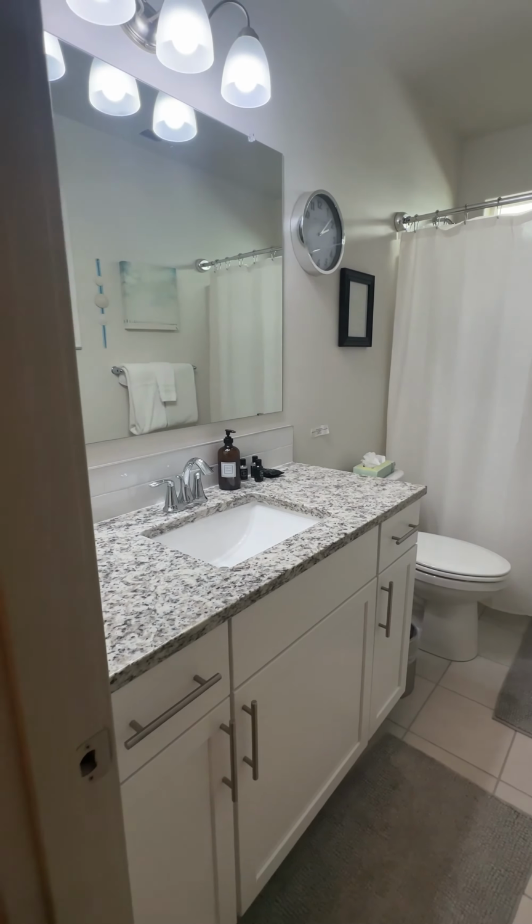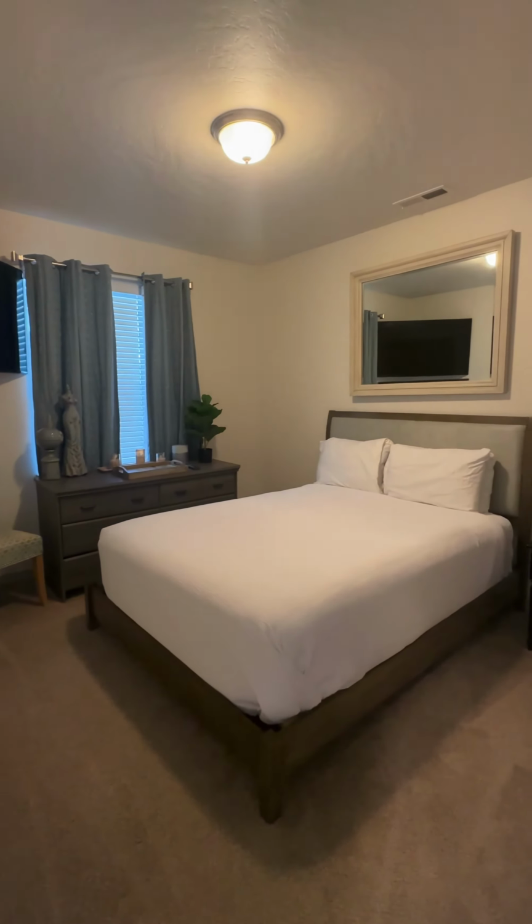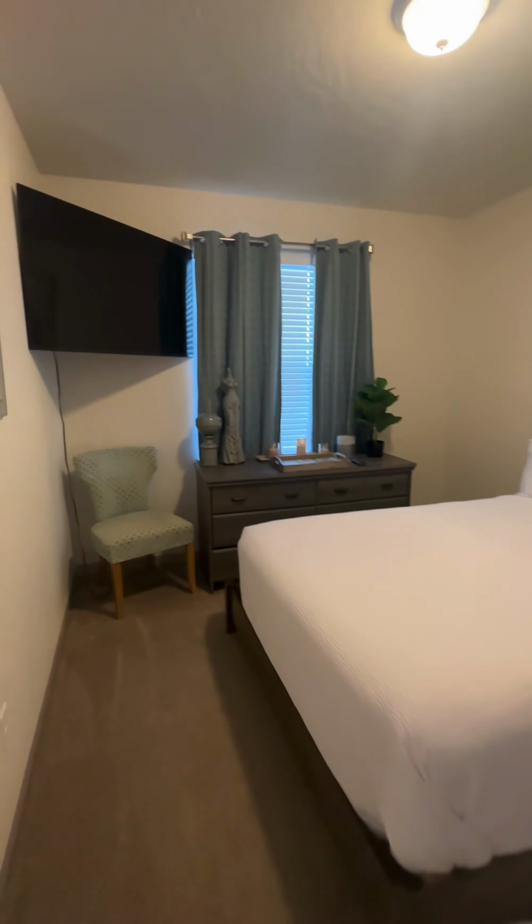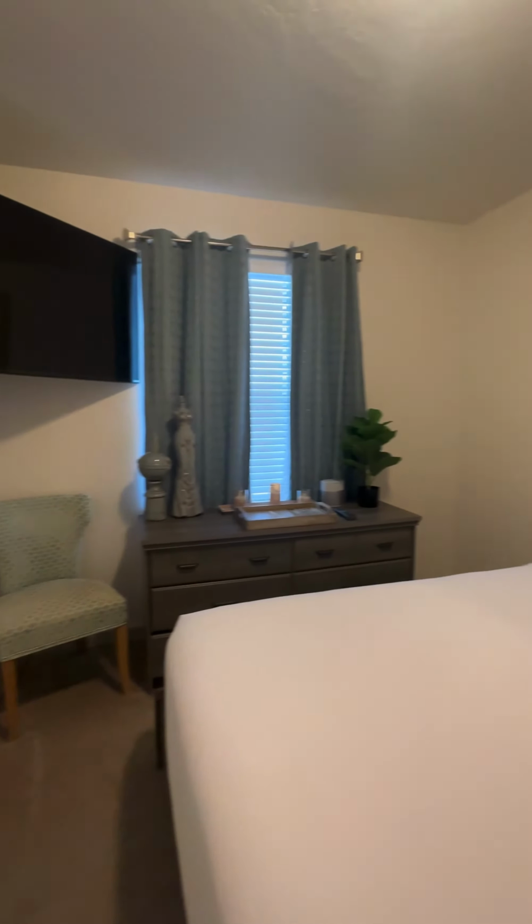It's so cool to see how she's transformed this from new construction to now an income source, which is something to always have in mind when you are buying a property. And in this case, it just worked out perfectly for her.